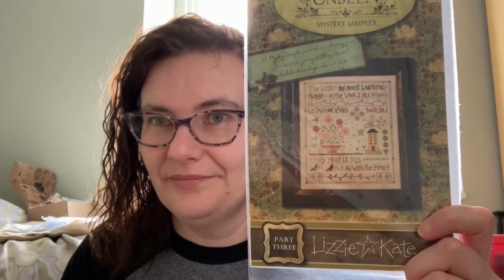My friend Debbie did finish hers though, and hers looks amazing, but this is what it's going to look like when it's done. But again, I would really like to finish this one.